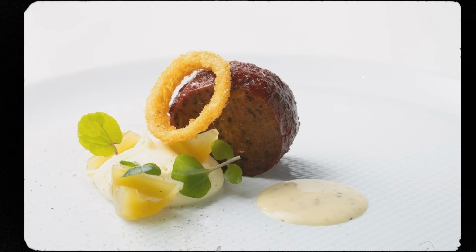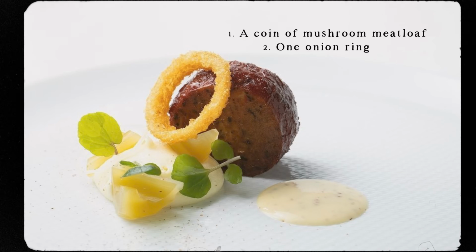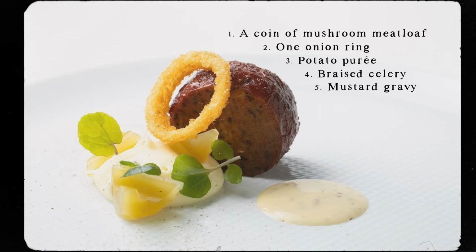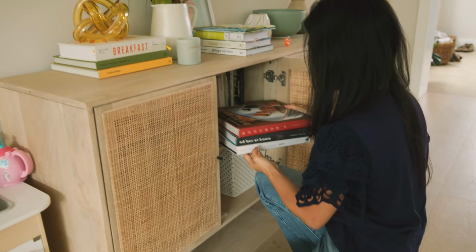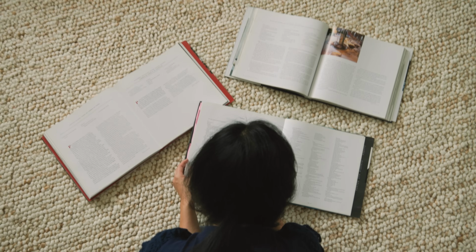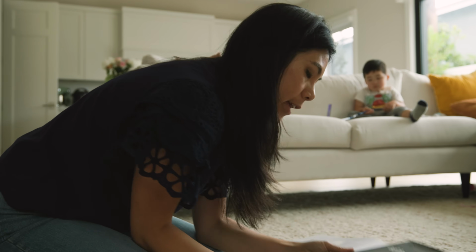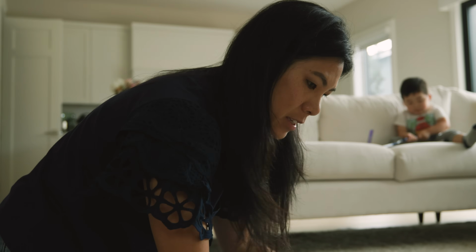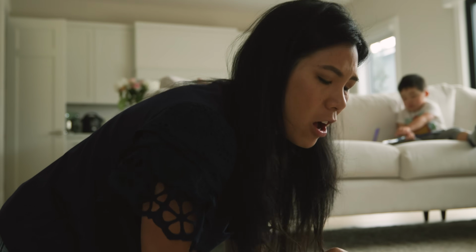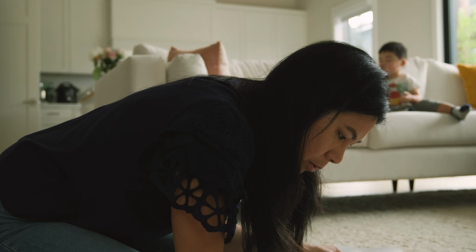There looks to be 5 components to this dish: a quart of mushroom meatloaf, a single onion ring, potato puree, some braised celery, and whole grain mustard gravy. There's nothing in the French Laundry cookbook that's similar to this dish, but since I already have a few of Thomas Keller's books, I'm gonna try to find some other inspirations. His last book that I have, Ad Hoc at Home, hopefully has something similar to what I'm looking for. Definitely not the same techniques, but hopefully something that I could learn from.